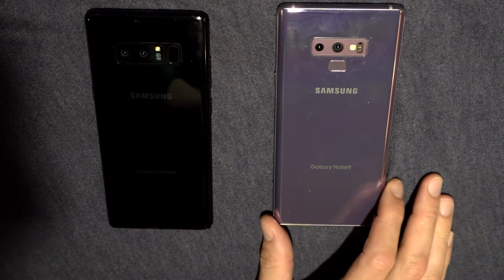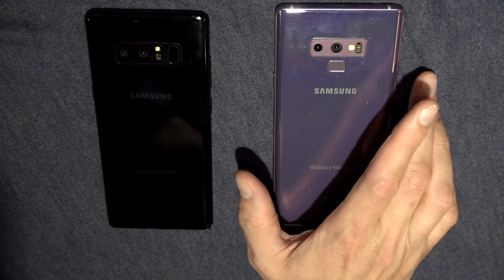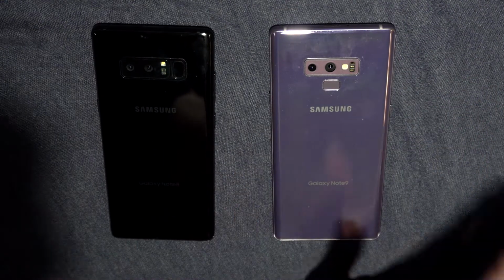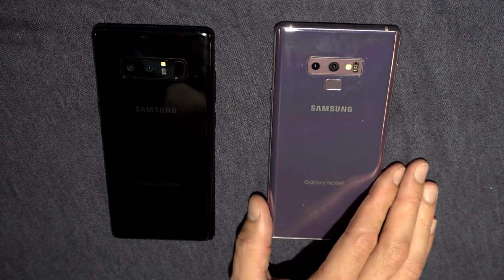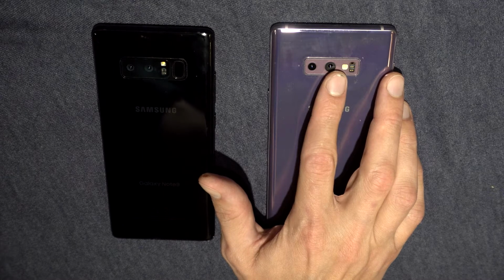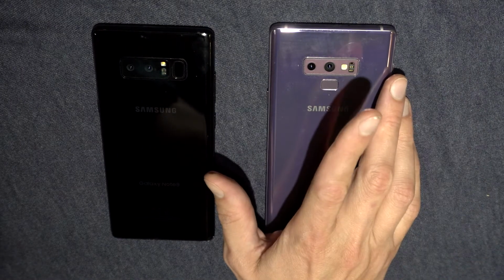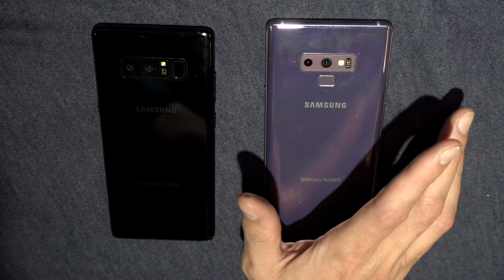I don't hold my phone like that. It's kind of ridiculous. So you have less of an area to work with. I'm not really registering a lot of false positives or having a lot of problems with that. It's just kind of awkward. And then the other thing that's awkward is they put it right below the main lens. So when you kind of miss, you're touching the lens.